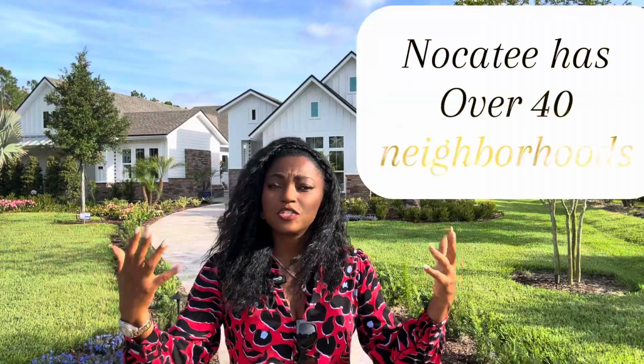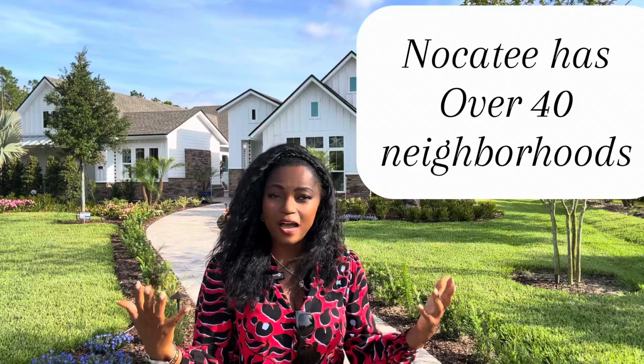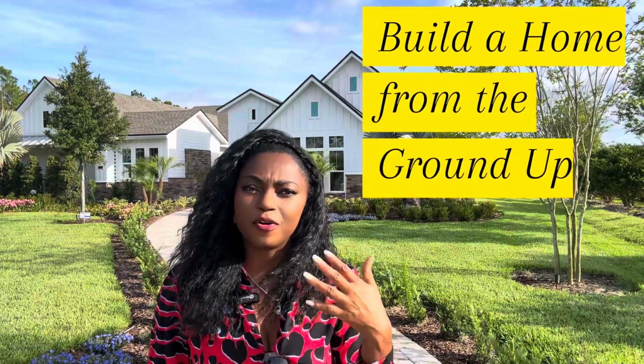So there's about 6 neighborhoods still remaining. It started off with more than 40 that have been built out, but now you have the opportunity, the final phase. This is the final curtain for you to be able to take advantage of making this Nocatee lifestyle yours and being able to build a home from the ground up.